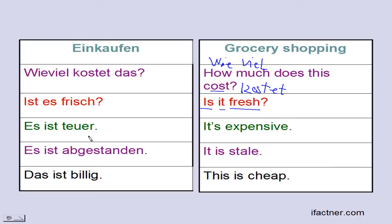Es ist teuer. It is expensive. It's expensive.